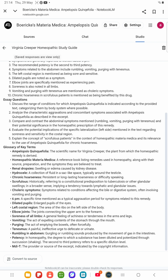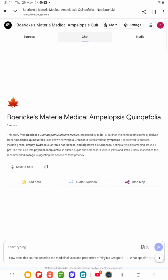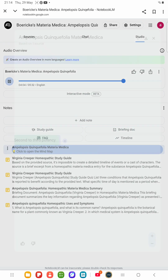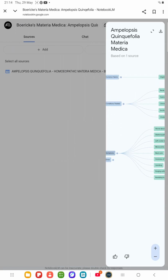So if we put all these pieces together, just from this Boericke source, Ampelopsis quinquefolia, or Virginia creeper, it's described as traditionally used for things like kidney-related swelling, hydrocele, that chronic hoarseness. Right. Along with the severe cholera-like symptoms. Correct. And the specific symptoms linked to it are that general soreness that then localizes to the left ribs and elbows, the severe digestive upset, vomiting, purging, tenesmus, dilated pupils were mentioned too. Dilated pupils, yes, that's in there. And that very curious 6 p.m. worsening of symptoms. Precisely. That sums up the symptom picture described.